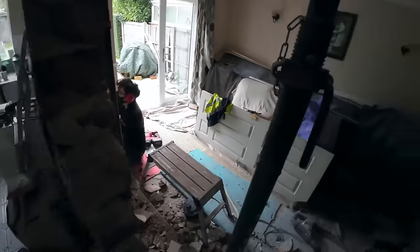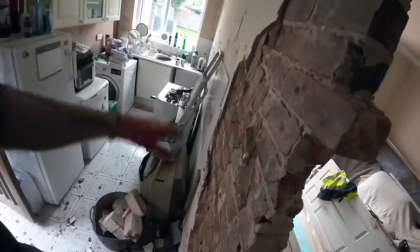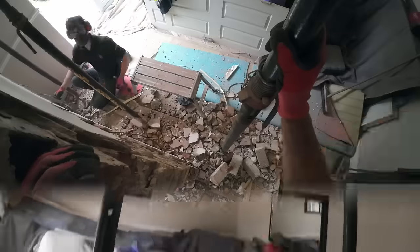It's just a bit of a slog, really. I'm going to start working along putting these screws in so we don't have to put the Acrows up, like I say. That way we don't have to worry about getting the steel in and having the Acrows in the way. So yeah, I'll go and find some screws and get these back in now.